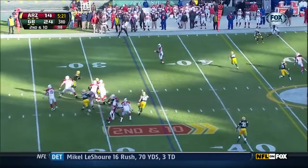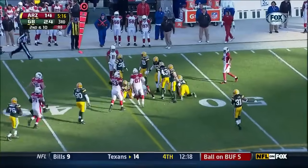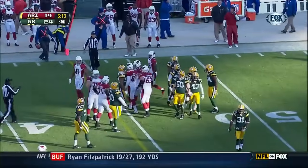Second and 10. Housley makes the catch. Turns upfield. He's got another Arizona first down. It's got a Kurt for a game break.